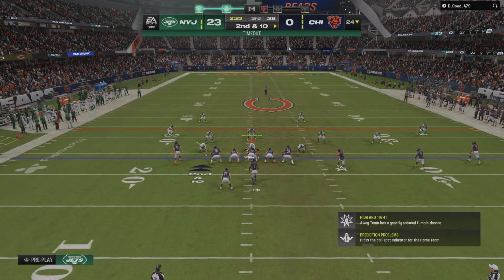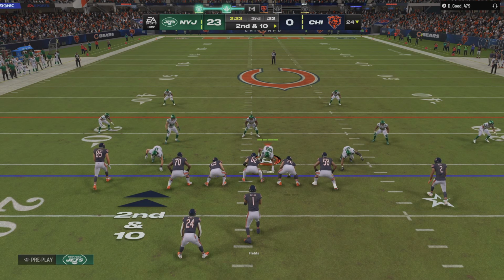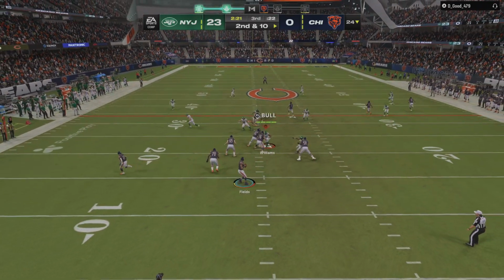Glad you're with us from Soldier Field in Chicago. 3rd quarter here, 2nd and 10. Now it's Fields.